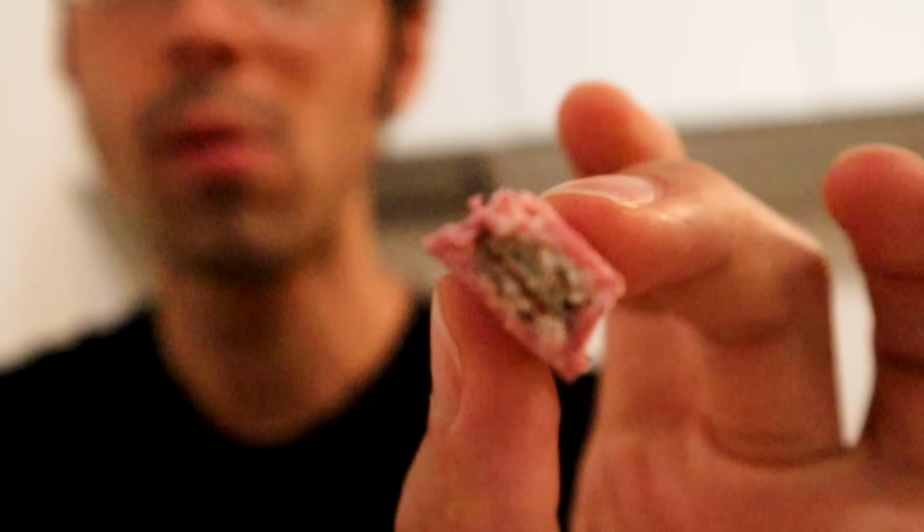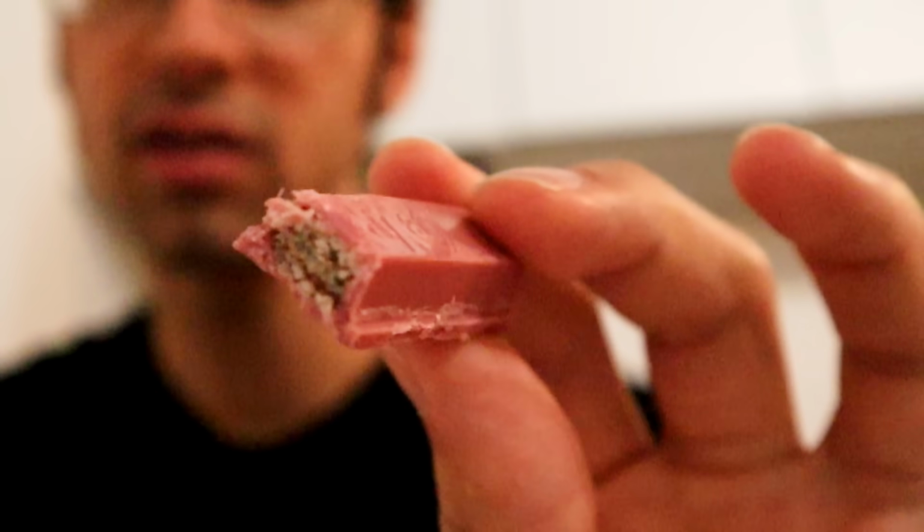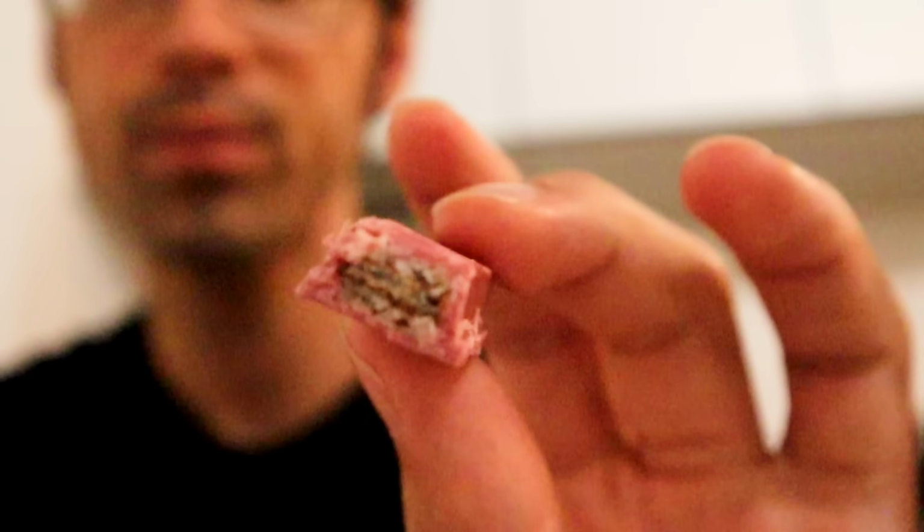This is very different tasting. This does not taste like this at all. I think the outside of it is ruby chocolate, but the inside of it is regular chocolate. I mean, don't get me wrong, it tastes good, but it does taste different. You still get that touch of tartness to it, that extra fruity taste to it, but then you're also getting milk chocolate.